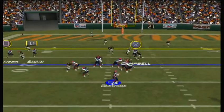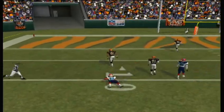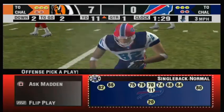Pass play here on first down. Throwing. And it's complete. Clearly, they were on the same page on that play. These days, offenses rely on a short, quick pass, and the receiver gaining lots of yards after the catch.